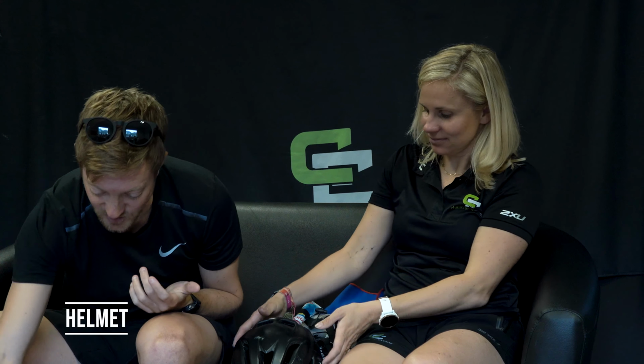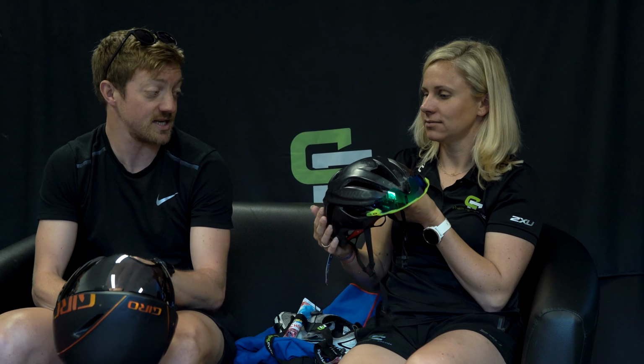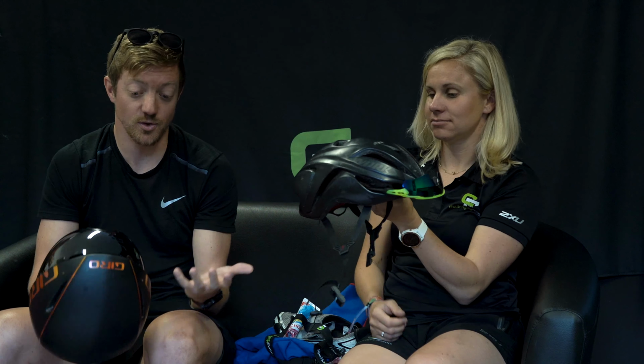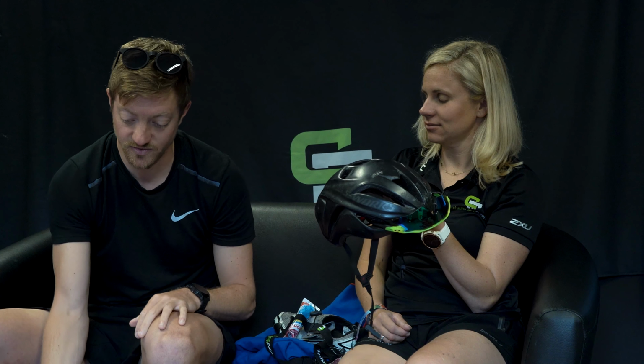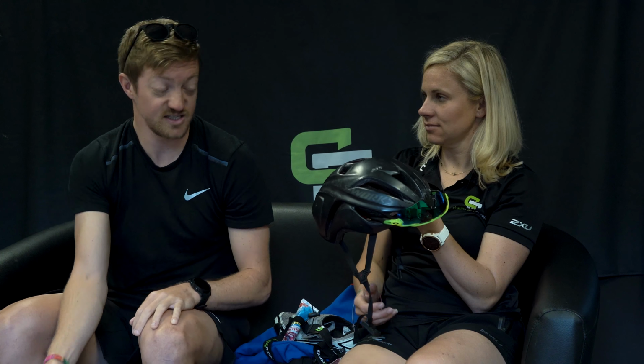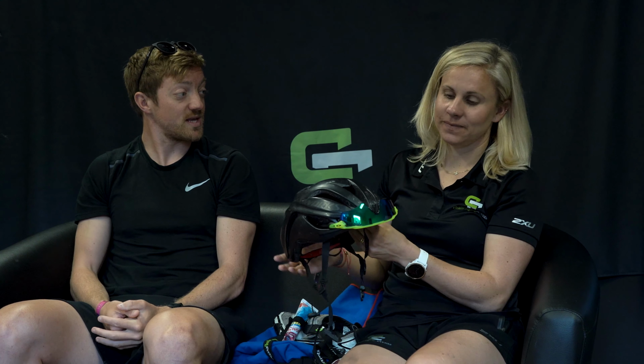Okay, so let's move on to what you need to take for the bike section. Should we start with our heads? I always start at the top, work my way down. So helmet is the obvious one. No helmet, no ride. Loads of options on the market. We've got road helmet, or if you fancy a faster helmet, you can get yourself a time trial or a triathlon helmet. As long as it protects your head, you can't go too far wrong with that one.